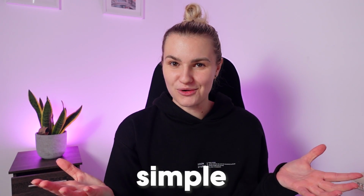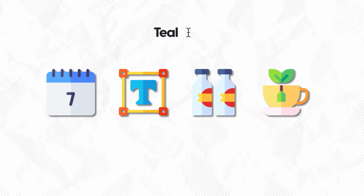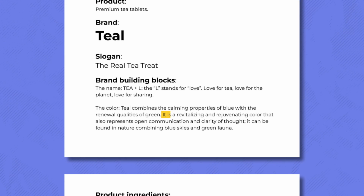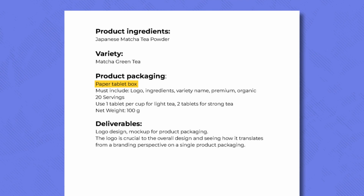The rules were simple. Everyone had 7 days to create a logo and packaging for a premium tea business called Teal. The main takeaways from the brief were the target audience of millennials, an elegant tone of voice, the product of tea tablets with a focus on responsible packaging, the big emphasis on the meaning of the colour teal, and the packaging design must be for a paper tablet box. So now we know that, let's meet our first contestant.